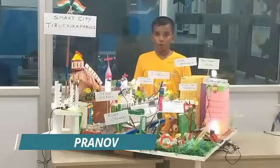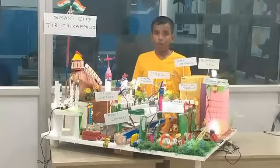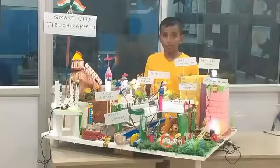I am from SP Robotics, Maker Lab, Kattur, Trichy 90. I am now studying Electroblocks. Based on that, I have done a small project, Smart City Tiruchirappalli.